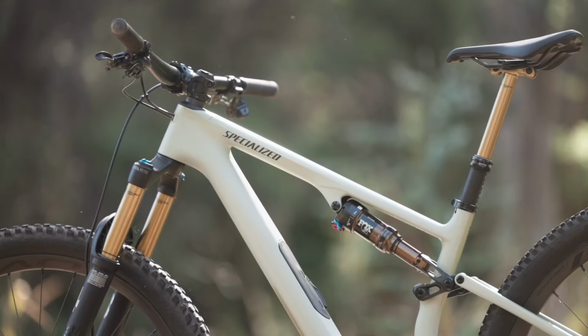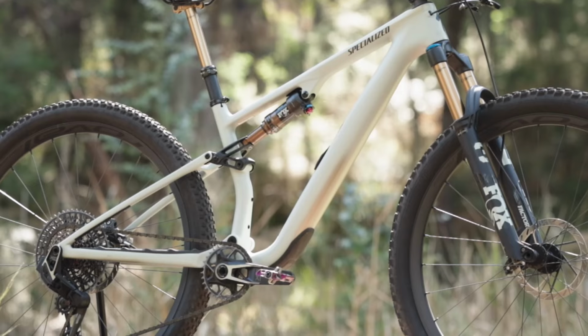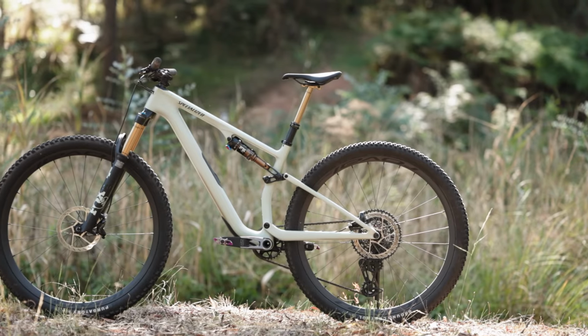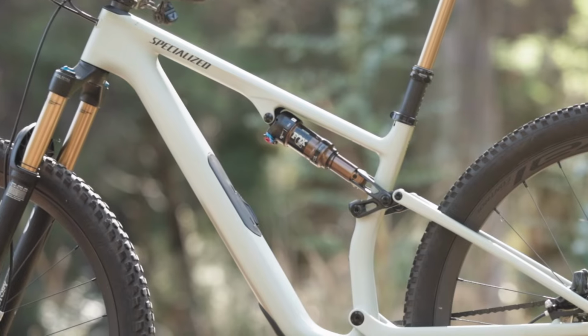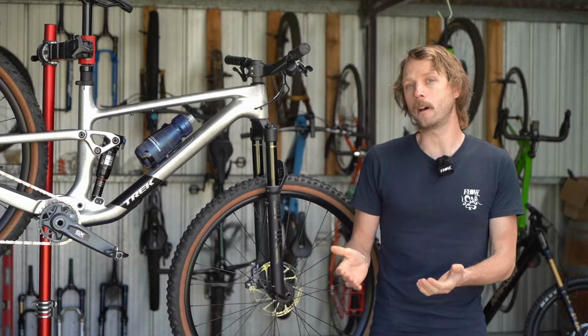It features the same amount of travel as the Top Fuel, but the way it goes about things is quite different. The Epic Evo features the same frame as the Epic 8 race bike, albeit with a 130mm travel fork and a bigger Float shock. It features a flex stay suspension design and a tidy layout that means it can fit 2 bottles, and it's also quite a bit lighter than the Top Fuel.